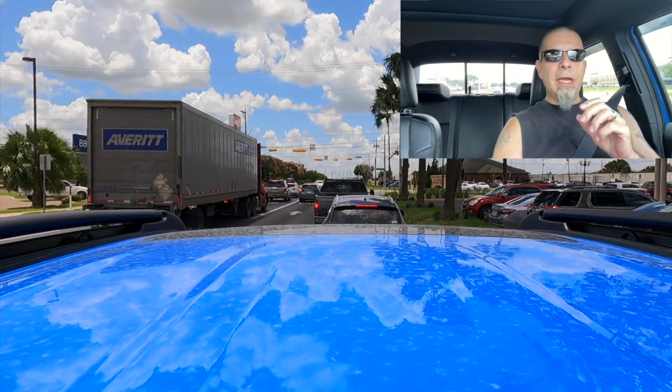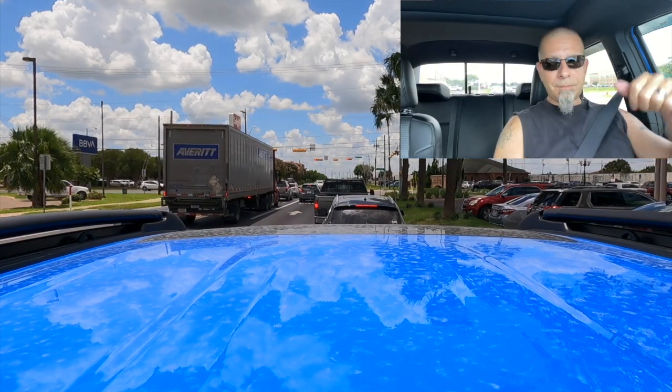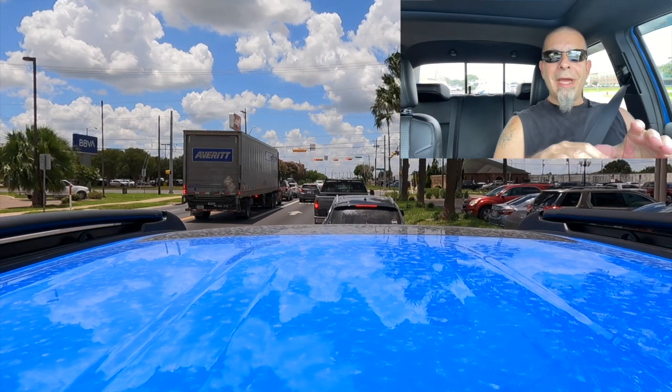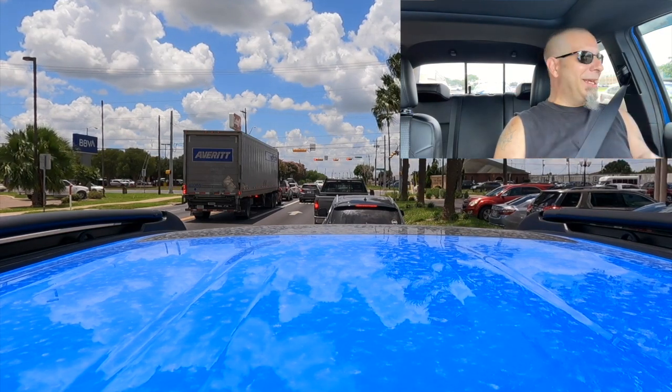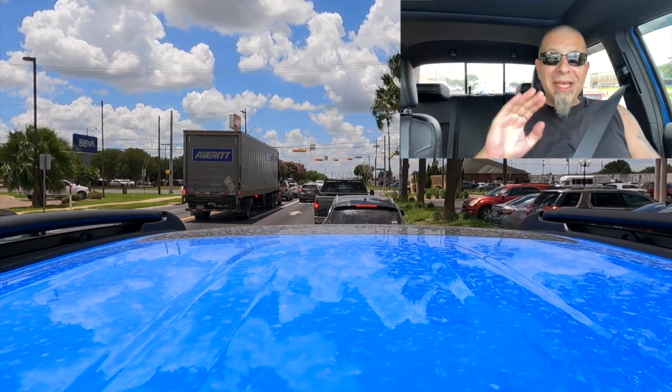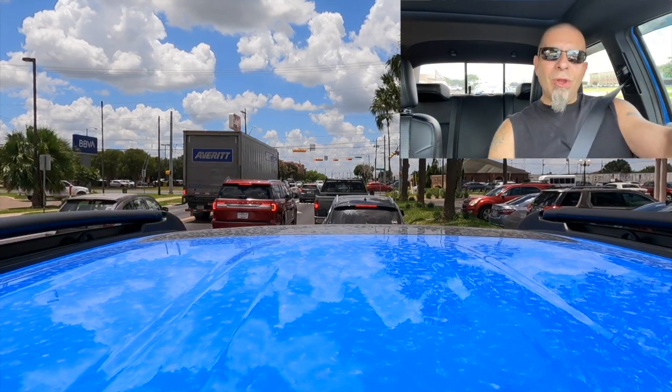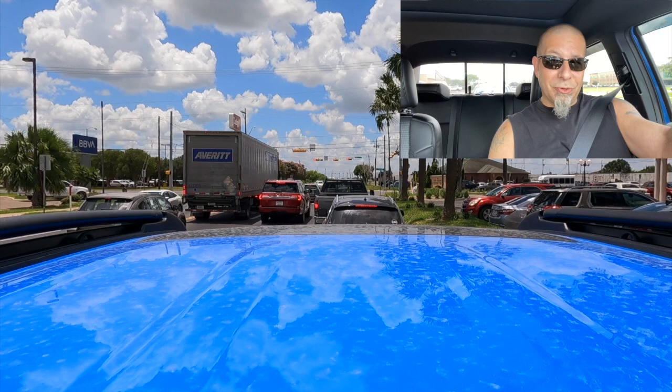Now, at some point, I am going to flip it around and shoot off the back of the truck, so we can see just what's going on behind us. I'll be curious to see if anybody notices, if I get a wave or a point or something weird, and how close people actually get to me in traffic.